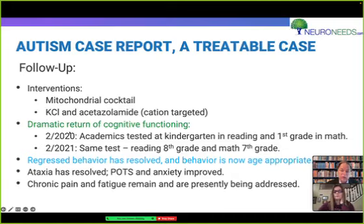In February 2020, her academics, she had improved somewhat before this, but she was tested at kindergarten in reading and 1st grade in math. A year later, same test, 8th grade in reading and 7th grade in math. She was in the 8th grade at the time. So you can see that she went from being substantially developmentally delayed with intellectual disability to having normal ability on the right diagnosis and testing.